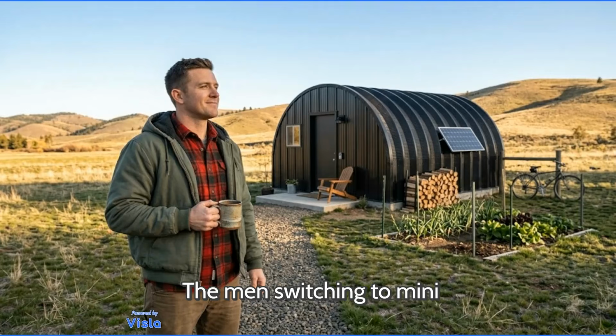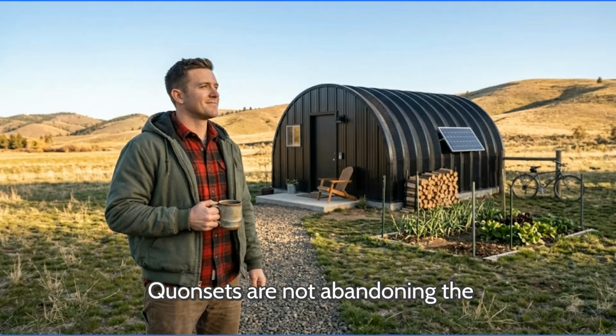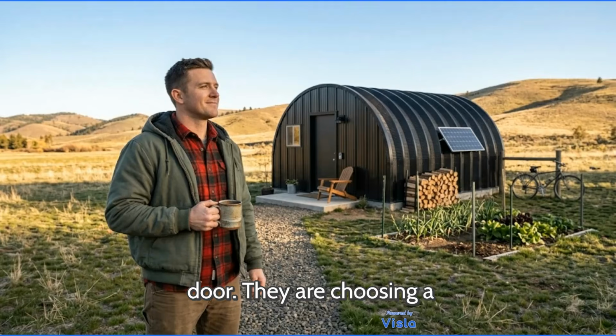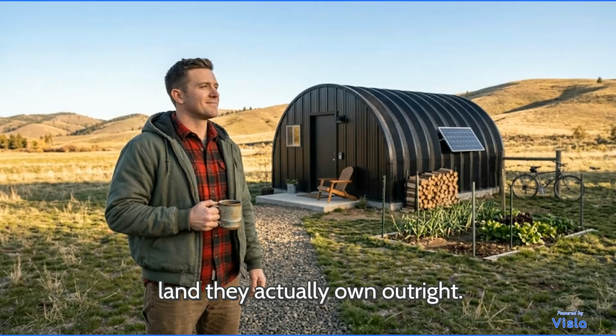The men switching to mini Quonsets are not abandoning the original dream. They are choosing a path toward that exact dream that does not require them to sacrifice 2 years of their life and an extra $20,000 just to get through the door. They are choosing a structure that goes up fast, holds up hard, costs less to build, and sits permanently on land they actually own outright.